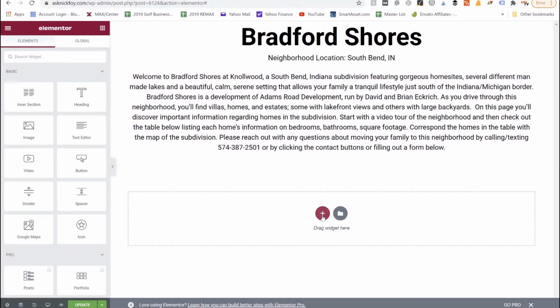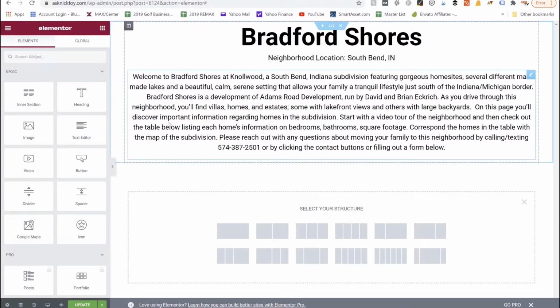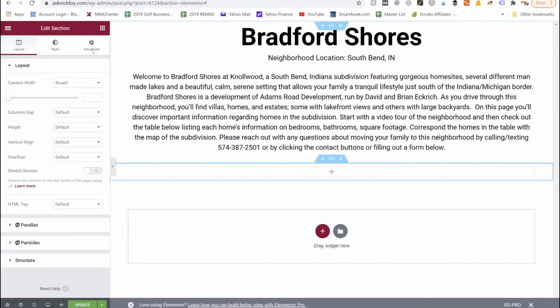So now I want to go ahead and create a new section. I could obviously keep going and adding more elements that I want to be part of this 1x1 column that's full width, but we're going to go ahead and just create a new one. So I'm just going to grab a new section here.